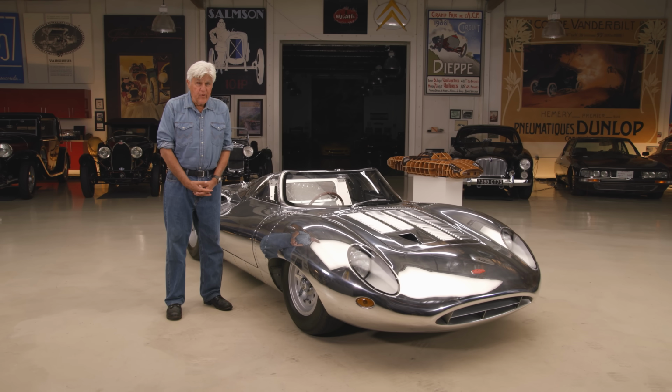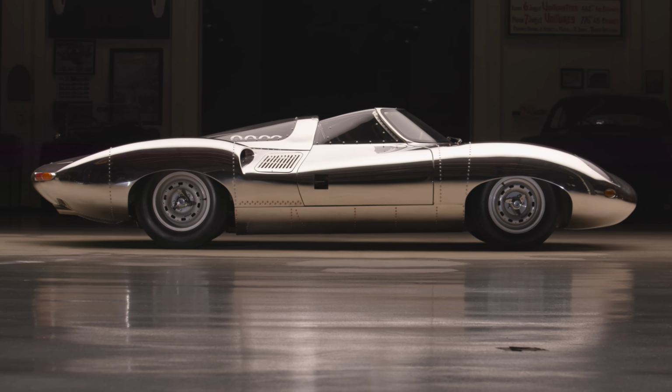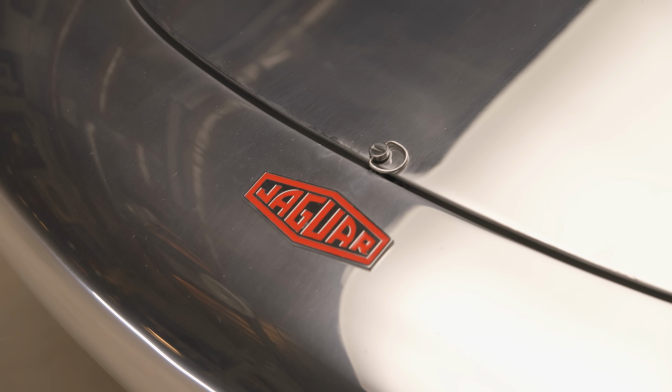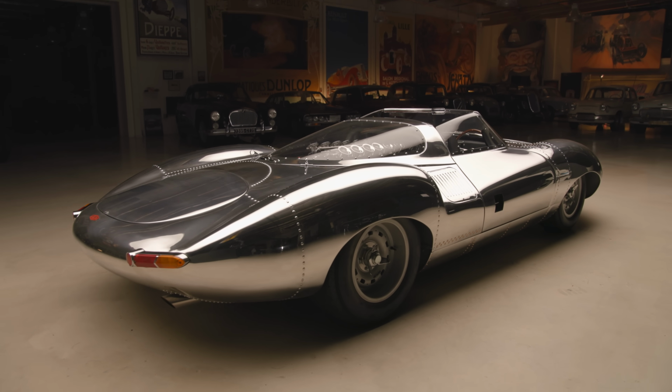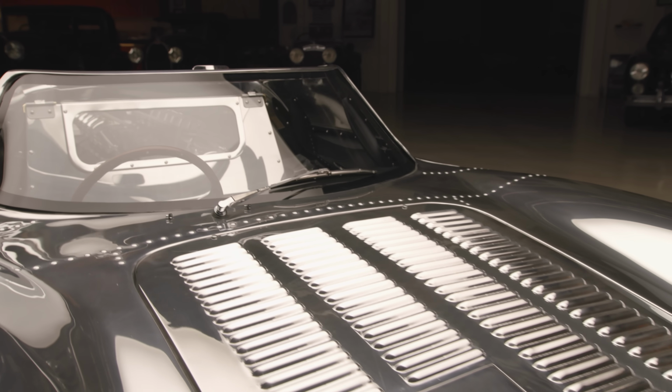Welcome to an episode of Jay Leno's Garage, automotive royalty from England this time. This is the Jaguar XJ13 Replica. There's only one of these and it belonged to the Jaguar heritage. And I was fortunate enough to be able to drive that real one almost 20 years ago, when we visited the Heritage Center over there.